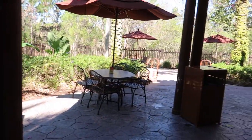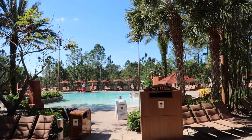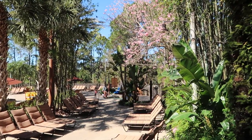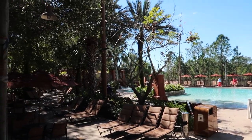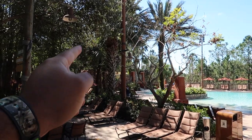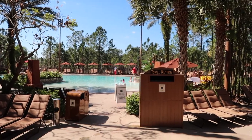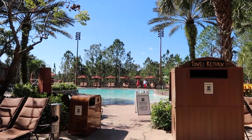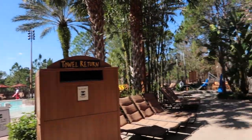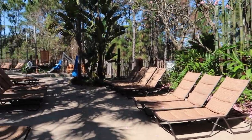You got plenty of seating around here, socially distanced. It looks really nice. And here is a look at the pool area for Kidani Village. As you can see, there's not a lot of people here at all because it is kind of chilly and there's even a water slide. I'm kind of upset that I didn't come out here yesterday. It was a little bit warmer, but it was also getting ready to storm out here. So maybe we'll have some time tomorrow if it's not crazy chilly like it is right now. But when it's chilly is honestly the best time to come and explore the pool area.